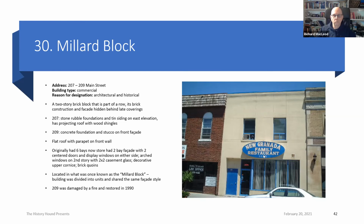And I don't know whether you ever noticed, but most of these buildings have got flat roofs. It wasn't until I started doing my walking tours and preparing for these tours that I realized that the majority of the buildings had flat roofs, which is, I think, kind of interesting, why they were flat roofs.